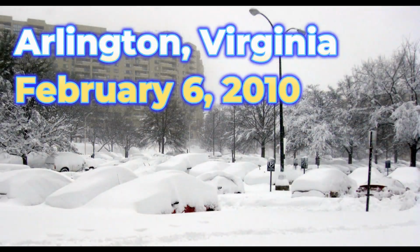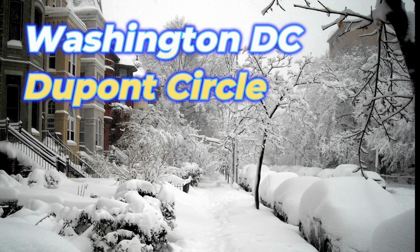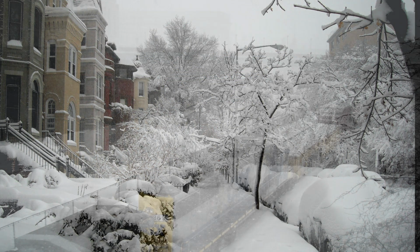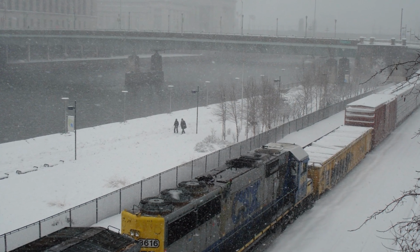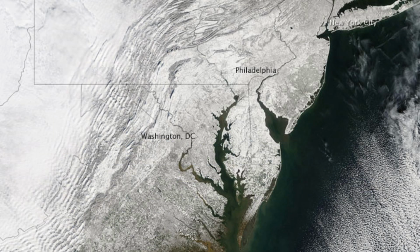An extremely powerful nor'easter pummeled the Mid-Atlantic region from February 5th to 6th, dumping 2 to 4 feet of snow in Delaware, South Jersey, Maryland, Washington, D.C., and Virginia. 4 days later, another powerful nor'easter dropped 2 to 3 feet of snow north of the previously impacted areas, now including much of central and northern Pennsylvania and New Jersey and New York.